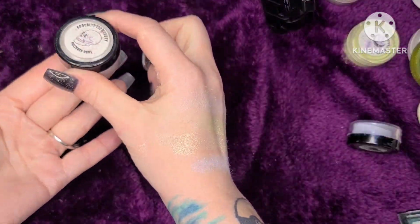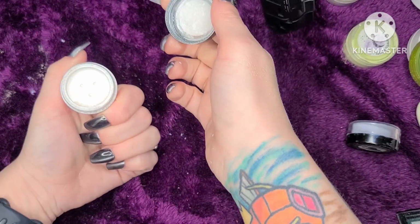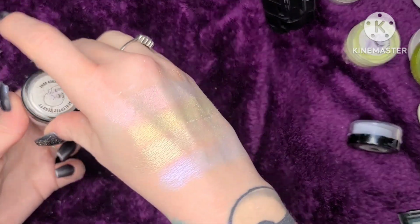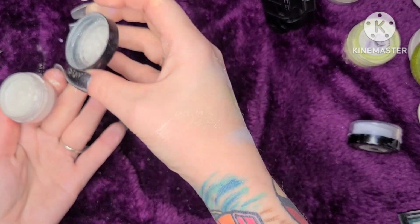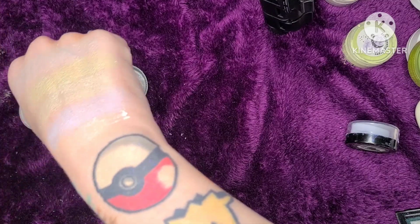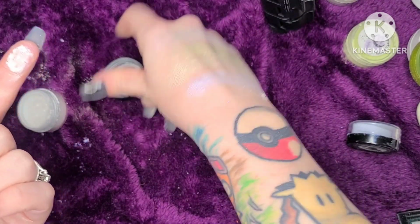I have one more from Apocalyptic Beauty, and this is Polished Bone. And this one actually has a shifter, and I've used it quite a bit. It's still messy though, you know? But it is very, very pretty.